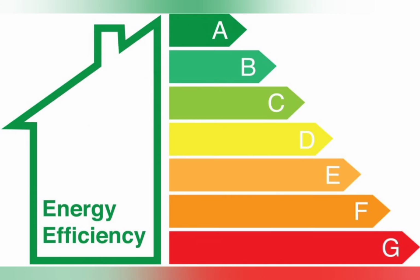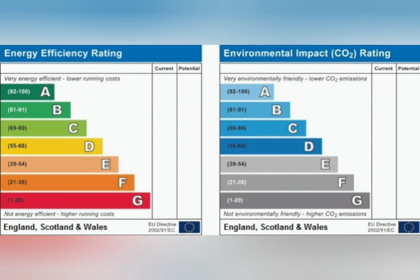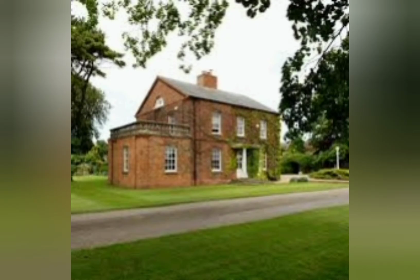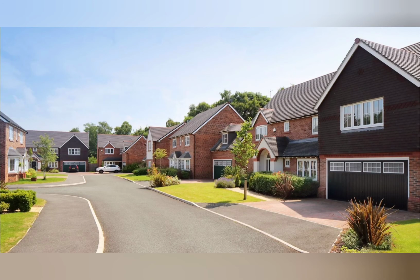What are the current regulations? Currently, any property in England, Scotland or Wales that is either being built, marketed for sale or let as an entire property requires an Energy Performance Certificate, EPC. Since the 1st of October 2008, landlords letting whole properties must have a valid EPC rated at E or above to provide to prospective tenants. EPCs are valid for 10 years.